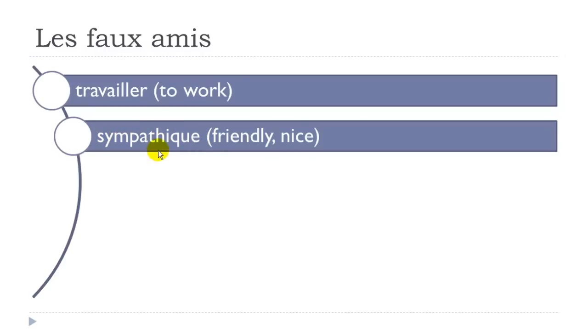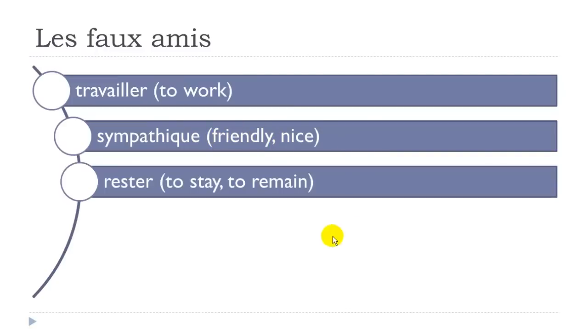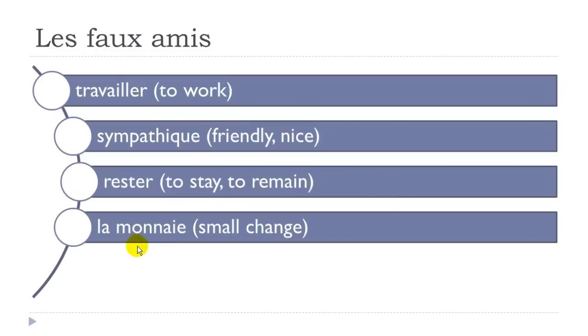Sympathique. Remember the H. H is not pronounced. Sympathique. Okay, and it means friendly, nice. Then, rester. Rester. Regular verb from the first group, easy to conjugate. Rester, okay, and it means to stay, to remain. Then, la monnaie. Monnaie, okay, final not pronounced. La monnaie, okay, and it means small change.